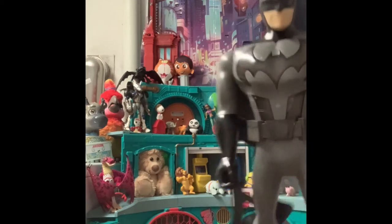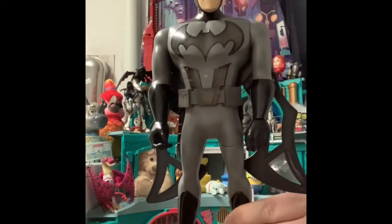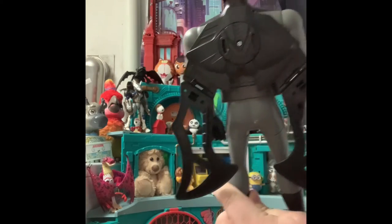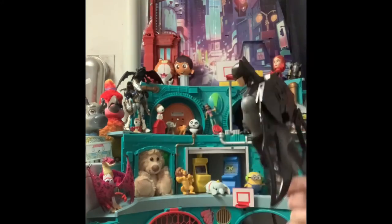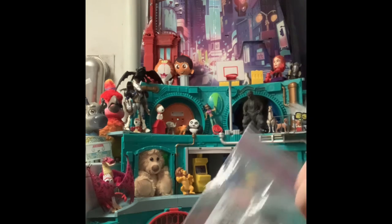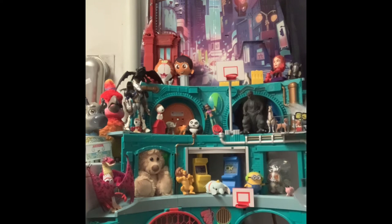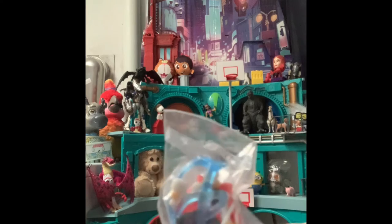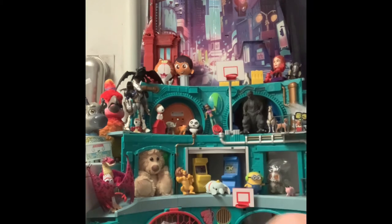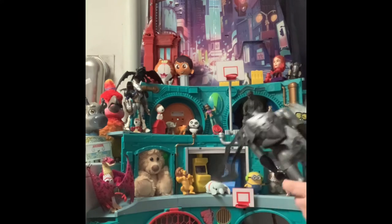And then we have a large Batman figure. He's easily 12 inch. So we have him, and he has some kind of wings on the back that make him fly. Your other 12 inch figures look bigger than that. Yep. And there's a tiny Thor figure in a bag. What are you saying, he's not 12 inch? Oh, jeez.